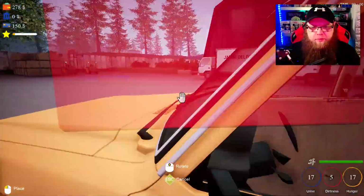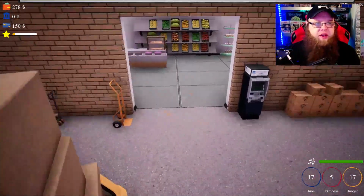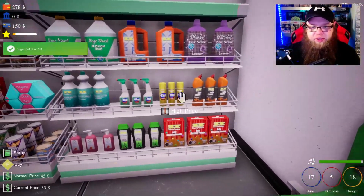I'm taking this tip from Raptor because I saw him stacking his truck and it was like, you know what, that's a perfect plan. And the amount of money I'm just about to drop into my shop is ridiculous.